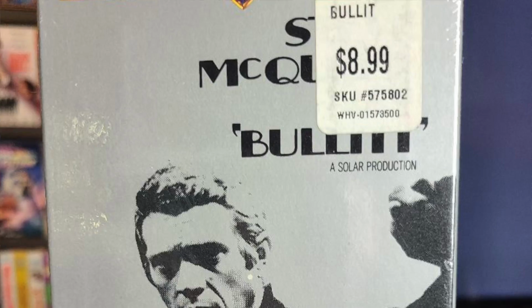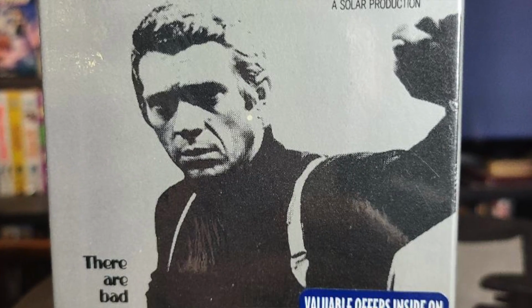I often make a bigger deal about sealed VHS because they are sometimes hard to come by, but I actually picked up 4 of them this week. First we have the Steve McQueen classic, Bullitt. This movie's pretty legendary for having one of the greatest car chases in cinematic history, and we also have The Great Escape starring Steve McQueen as well.